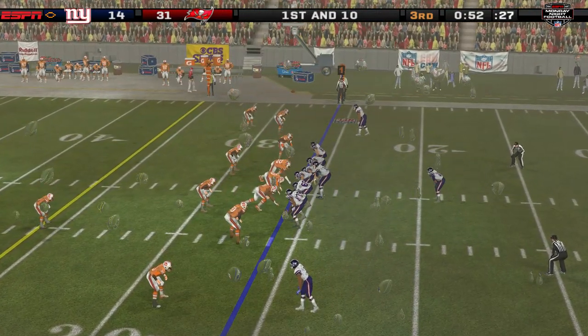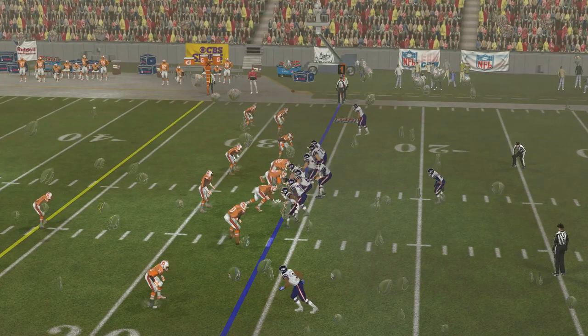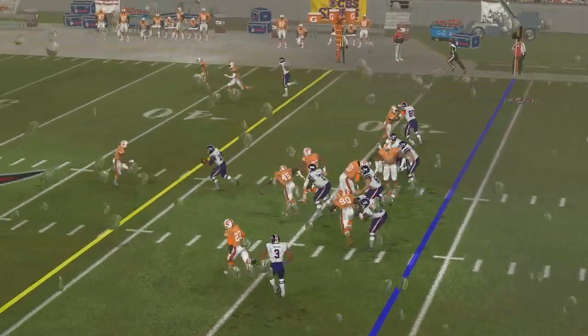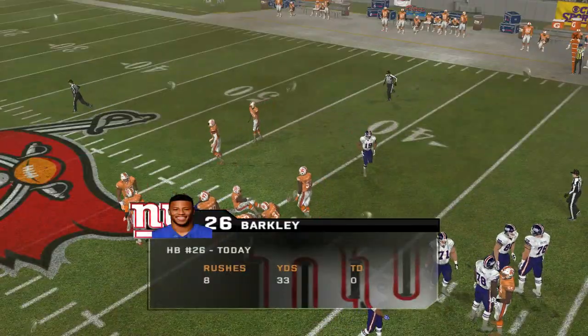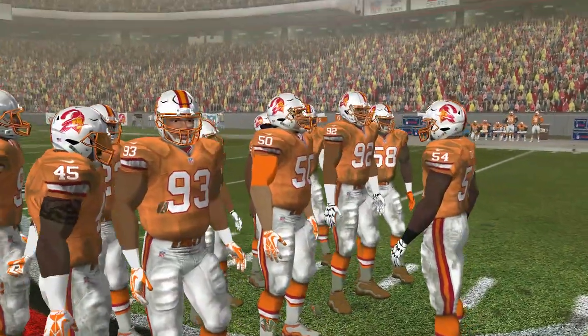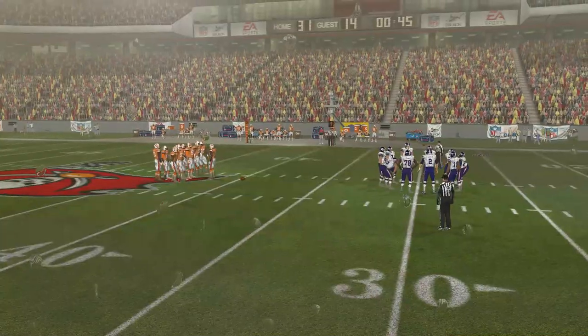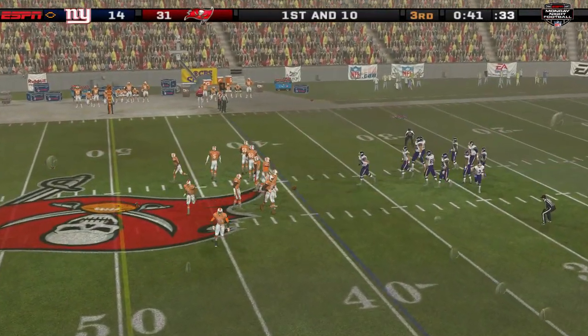Number two from the shotgun. White is there for the tackle at the 40, and he was able to create a lot of space on that run, John. Well, it started with some good blocking, and when he got through there, he turned upfield, and they weren't in position to tackle him. So they have first and 10 here.